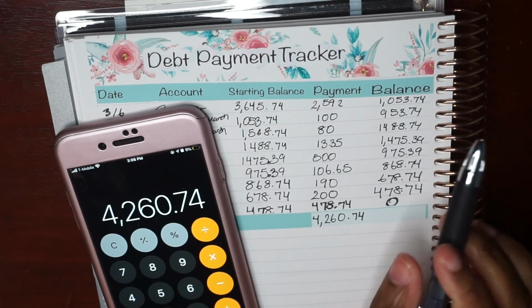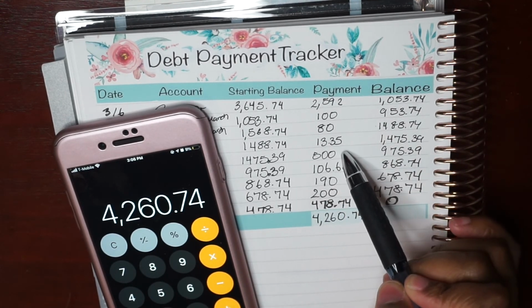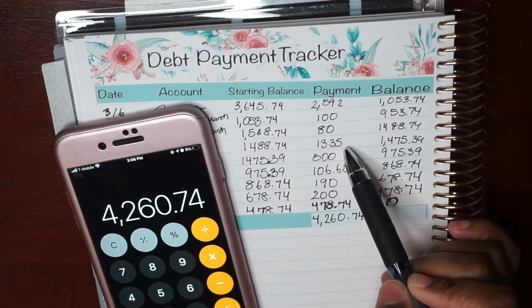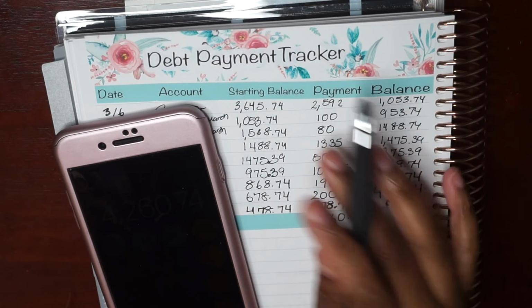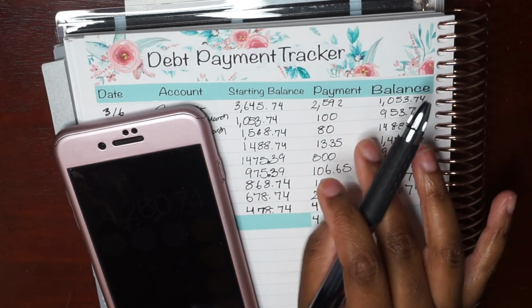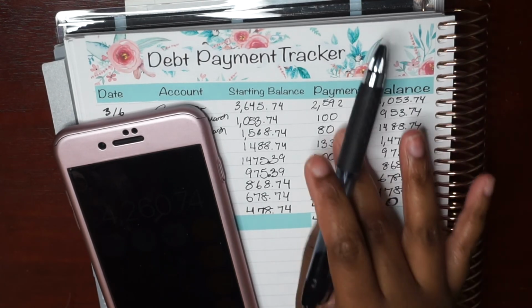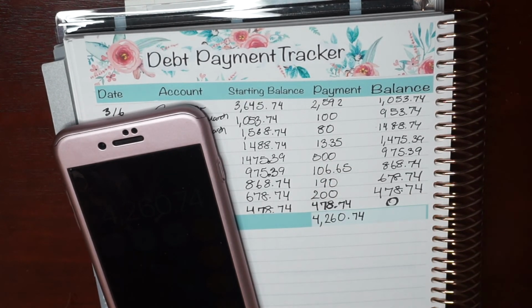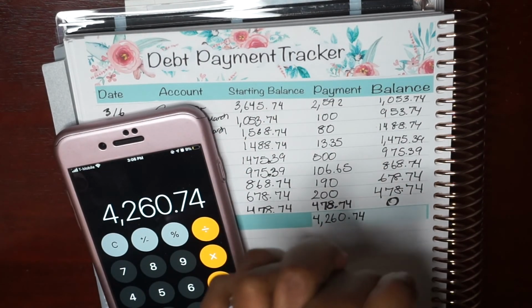So, because I was consumer debt free, I kind of went a little wild on the spending aspect. Cash spending, obviously. Responsible cash spending, not debt spending. But yeah, we can talk about that in another video. In this video, we are just celebrating the fact that I am debt free. I paid 4K on my debt and all of that.